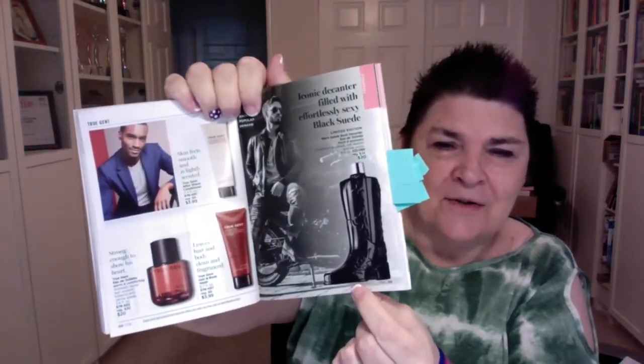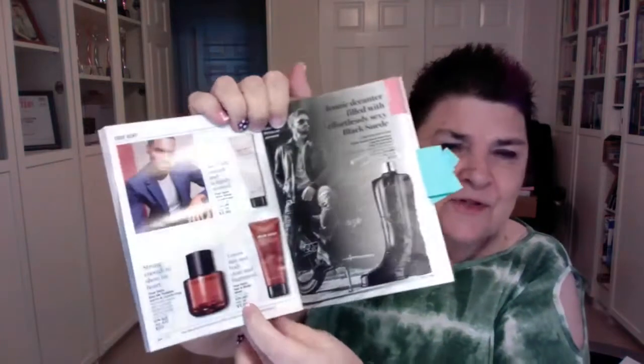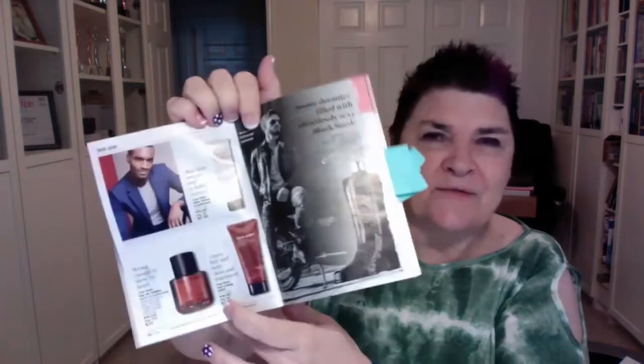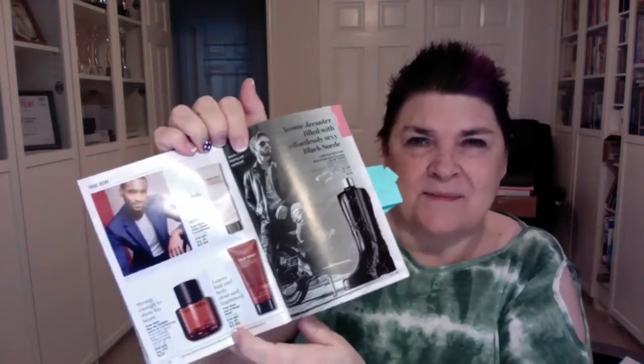Moving on, Father's Day is coming up, and Avon brought back the boot, the black suede in the boot. Isn't that cool? And don't forget True Gent. This is our most popular fragrance for men. My husband loves it and it smells really good on him. So those are available for Father's Day.